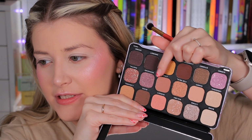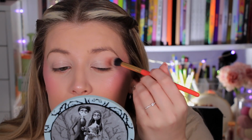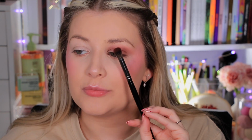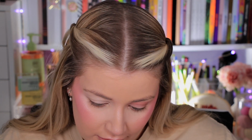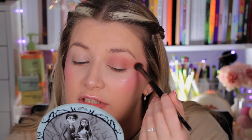I'm going to go in with that Technic fluffy brush, and then I think I'm going to go in with the shade Cheek, this one, and I'm just going to blend that into my crease. I'm going to kind of tap it on and then blend. It's actually a really nice colour. And then I'm going to take a Morphe E23 brush, which is this one here, and I'm going to go in with a mixture of Sandy and Bare, these two colours here, and then just tap off the excess, and I'm just going to use that just to diffuse the edges.